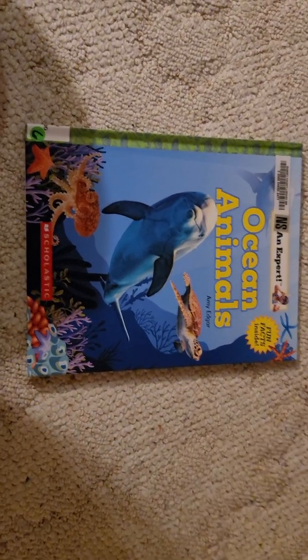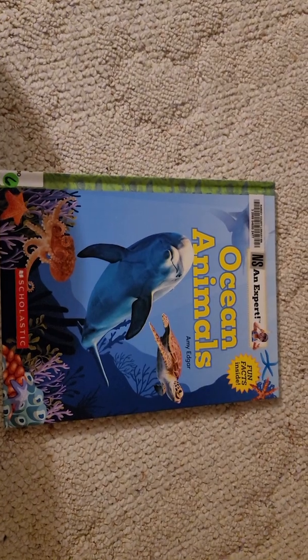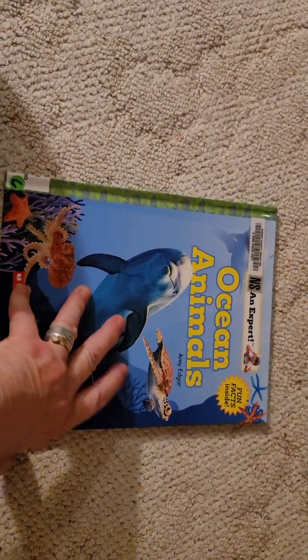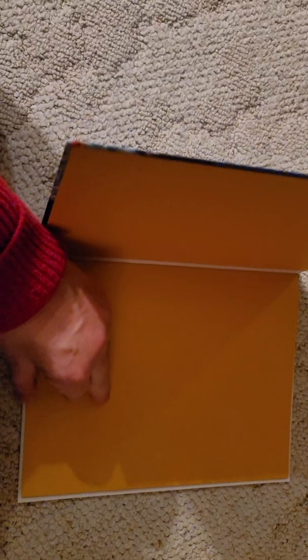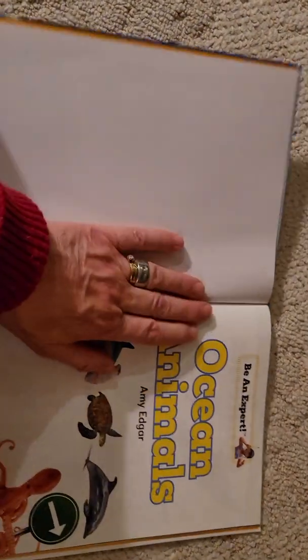And this is the last book for tonight. It's called Be an Expert, Ocean Animals. Do you know you live close to an ocean? But Grandma Teresa doesn't. Ocean animals.